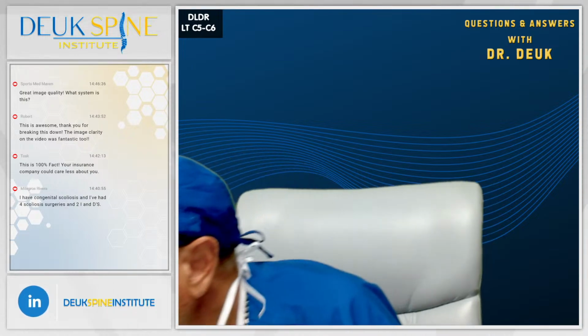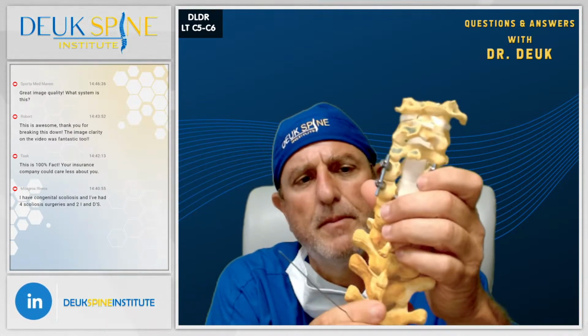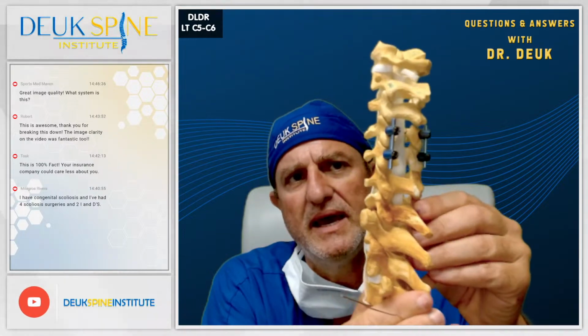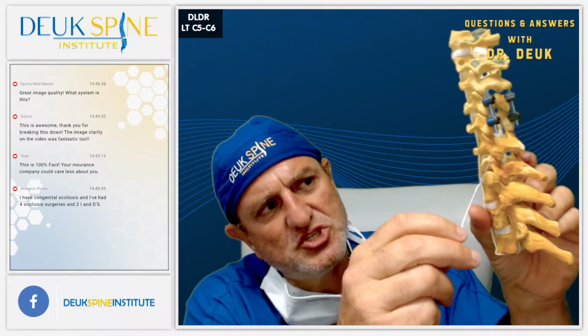And just to show you what I'm talking about, folks, here is a model of the cervical spine. And these are bones. The discs are between there. There's the ligament right there. And there's the back of the spine. And don't pay any attention to the screws and rods. But basically, your facet joint is this joint right here.